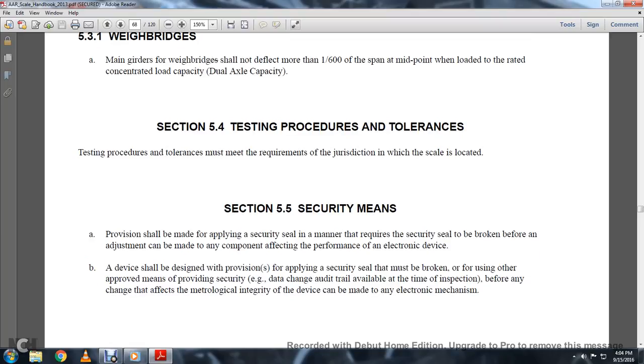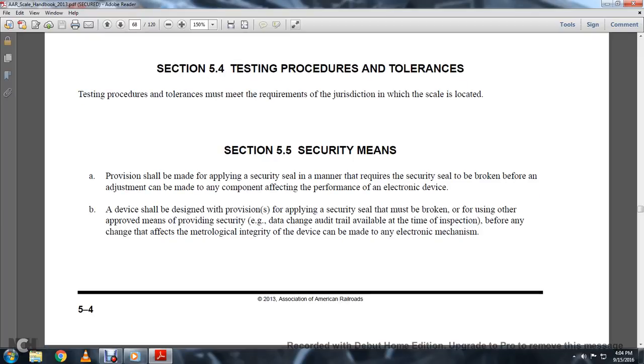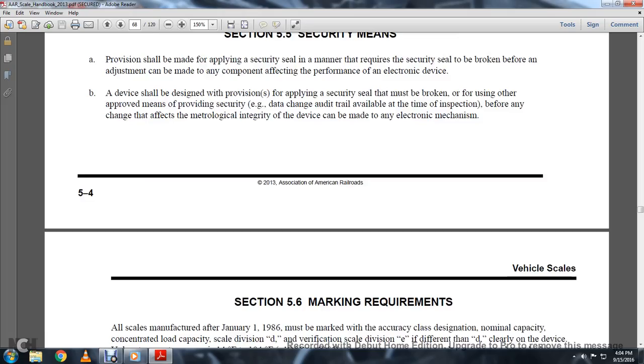Section 5.5 Security seals. A provision should be made for applying a security seal, with the manual stating the required security seal, which must be broken before any adjustment is made to any component affecting performance of the electronic device. Or the device should be designed with provision for applying a security seal that must be broken, or use any other approved means of providing security. Change audit trail available at the time of inspection before any of the changes affecting the metrological integrity of the device are made with the electronic mechanism.